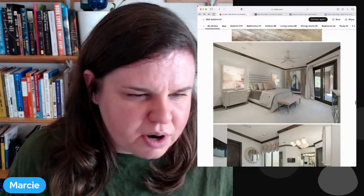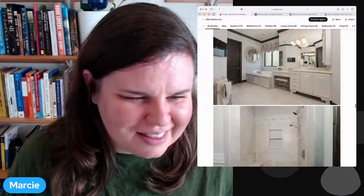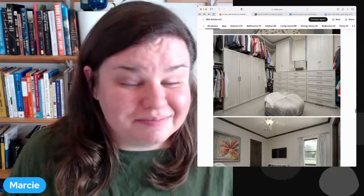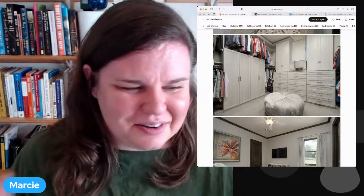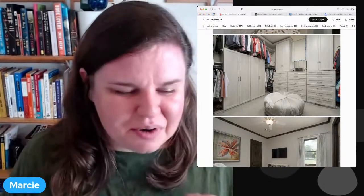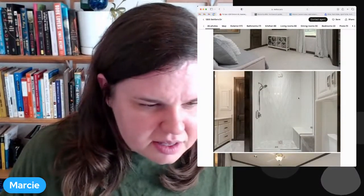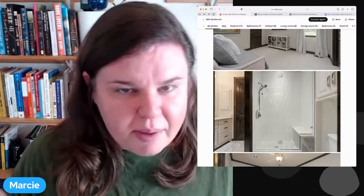And this is the primary suite, it looks like. So it has its own little porch out there, and the walk-in shower with a little bench. Lots of built-ins in the closets in these houses. You have a full dressing room, just like Sammy on TikTok. She's one of my favorites. If you guys don't watch her, go watch her. She's amazing. And this looks like a tiled shower. This is in a hall bath situation.